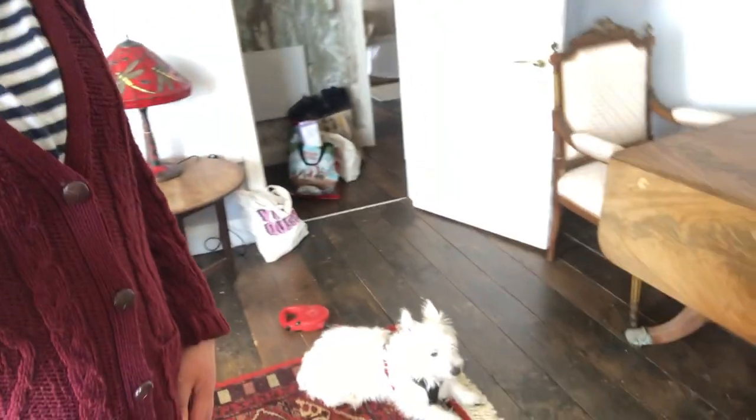Time to leave. Really sad because I've loved staying here so much. Goodbye, flat. It's been so nice waking up here every single morning. You might be able to hear Nick coming up the stairs. He's doing the trips back and forth to the car. Got little Jeff all ready to go. And yeah, it's sad to leave. But we're going to meet Ellen today, so I'm excited about that.